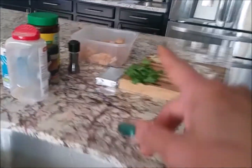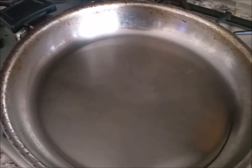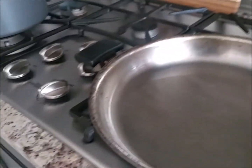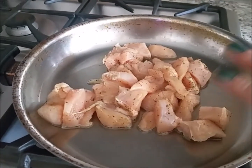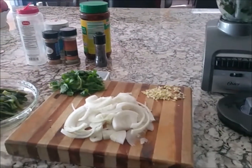So what I'm gonna do is I'm gonna go ahead and start to cook my chicken. All right, so I just put a little bit of oil just to coat the bottom of this pan. And now what I'm gonna do is I'm gonna add my chicken in there. So once my chicken starts to get a little brown, I'll add the rest of the ingredients, and then I'll show you next. All right, you guys.